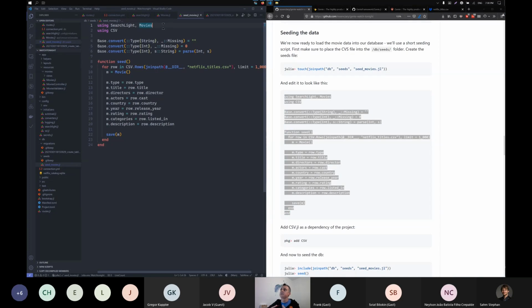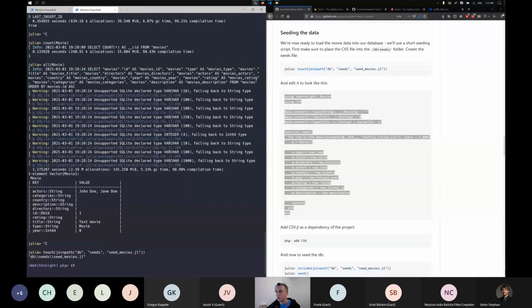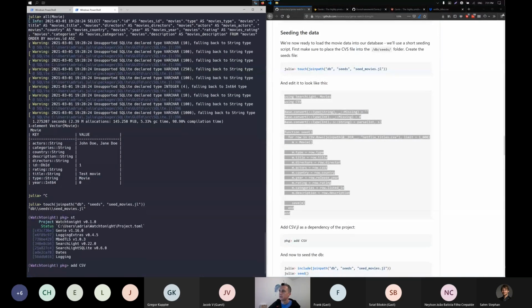As we can see, the seeding script will run in the context of the application. As such, it has access to the environment of the application. For example, it can see the movies module. Here I have set up a few conversion utility functions just to handle some of the missing data that exists in the CSV file. We're also going to be using the CSV package in order to go over the data from this CSV file. We're going to need to add this to our dependencies because the application doesn't have it. So let's add CSV.